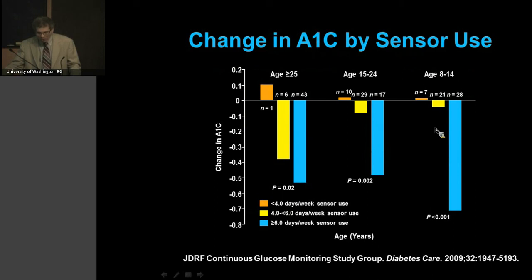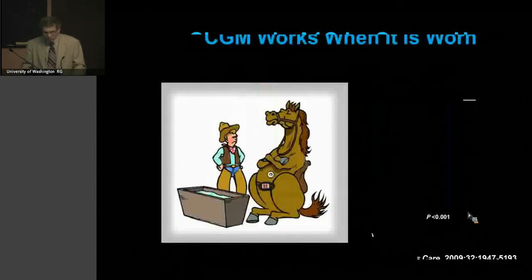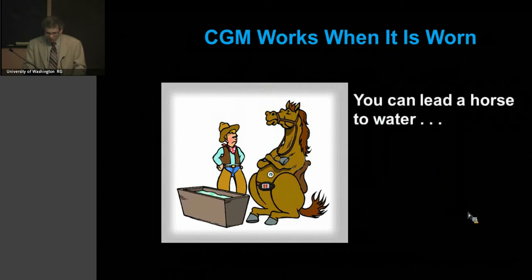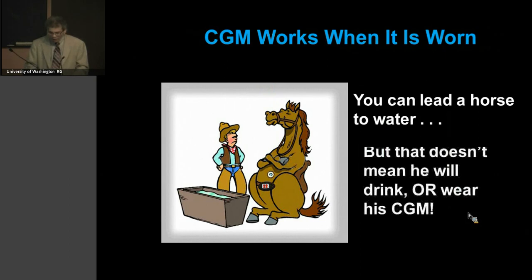What matters is when they wear the technology, they get a better response, they can see it. We did an intention to treat analysis, and when those patients do wear the technology, they do very well. So CGM works when it is worn. You can lead a horse to water, but that doesn't mean he will drink or wear his CGM device. Sort of the bottom line.